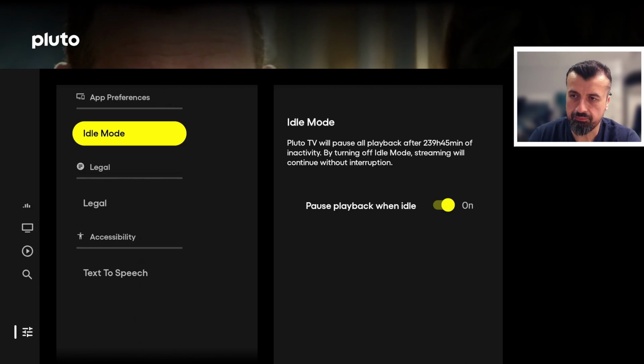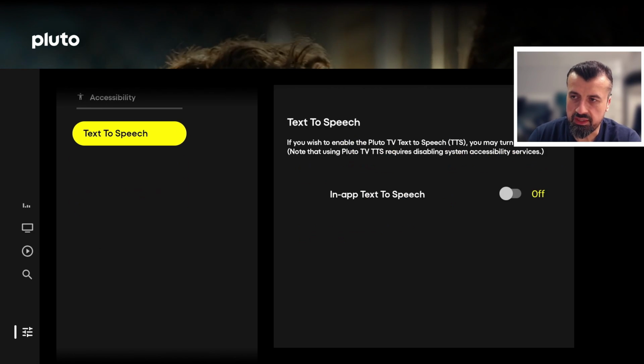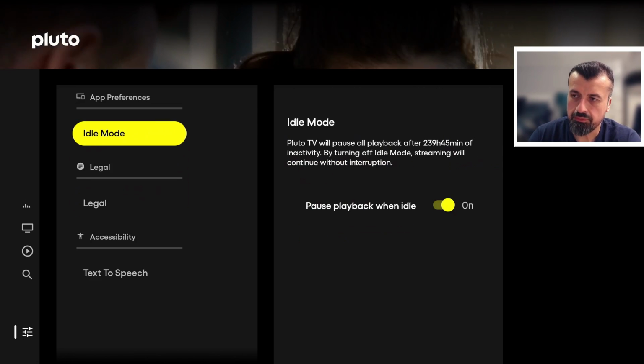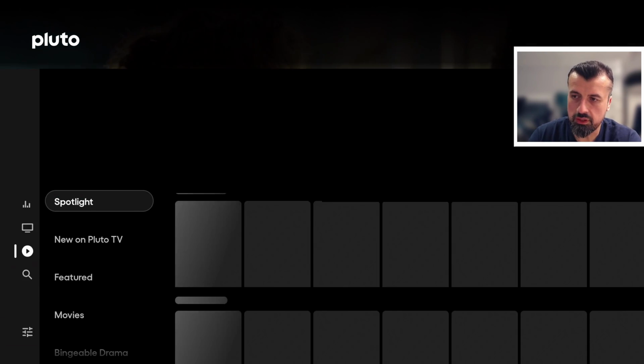Let's click on settings. Here, for example, you can choose what happens in the idle mode. You also have some accessibility options in here if you want to change that, but there's not really much you can change in the settings. Let's go over to on-demand.